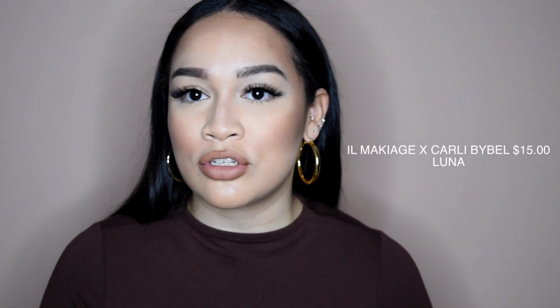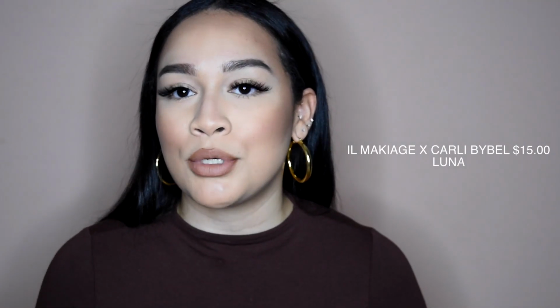Next lip liner I want to show is this bad boy. And let me just rant about this. I want to buy another one of these, but I can't because it's limited edition and I don't think they're going to restock anytime soon or at all. So I need you all to spam Il Makiage and Carly Bible and let them know that this needs to be a permanent lip liner. It needs to be in stock all the time. And let me tell you why.